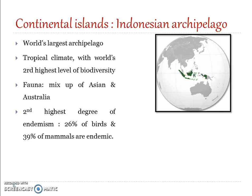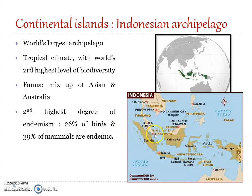And its flora and fauna represent a mixture of Oriental and Australian species. Okay, since it is almost in between the Oriental region as well as the Australian region, here you can see a mix-up of Australian and Oriental species. So this is where we have the Wallace line. And this Wallace line separates the Australian region from the Oriental region. You can see the Indonesian islands actually spread over these two regions. Okay, so it is a mix-up of Asian, that is Oriental, as well as Australian faunal species.